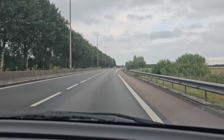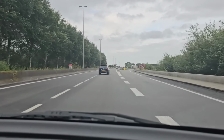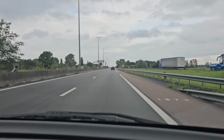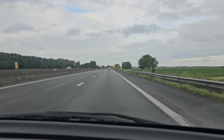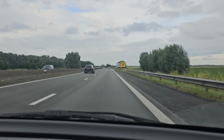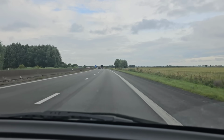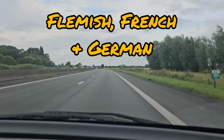Oh, we're getting close to the border. Close to the border. Last chance there to pull over and just breathe in a bit of France before jumping across. And that's it. That was dramatic, wasn't it? We are in Belgium. So Belgium officially has several languages, I think, but Flemish and French are the two main ones.